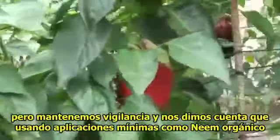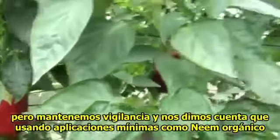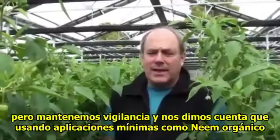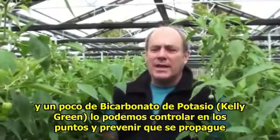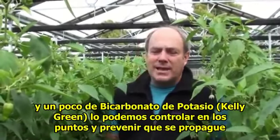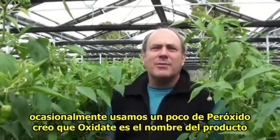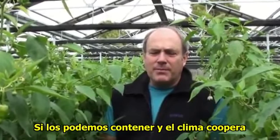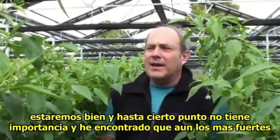But we keep an eye on it and have found that just by using very minimal things like organic neem oil and a little bit of potassium bicarbonate, Kaligreen, we can control it in those spots and prevent it from spreading. We occasionally use a little peroxide, Oxidate, I think, is the name of the product. But as long as we can keep a minor toehold on it and the weather cooperates, we're fine.